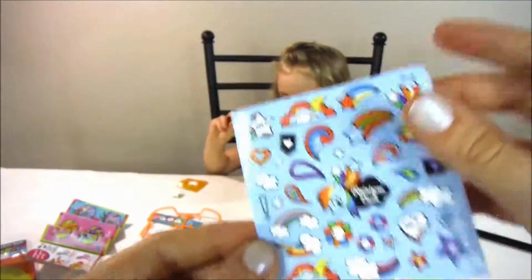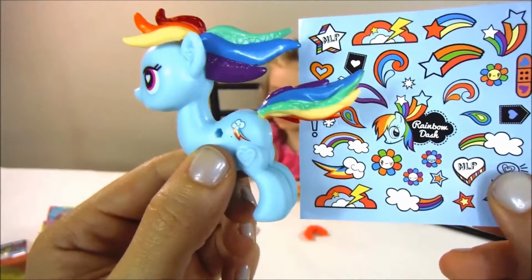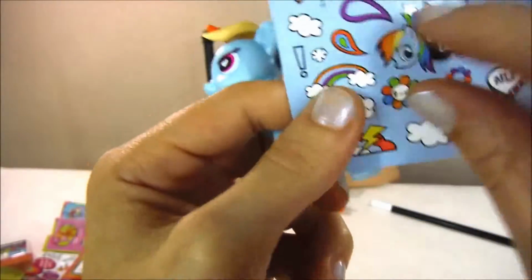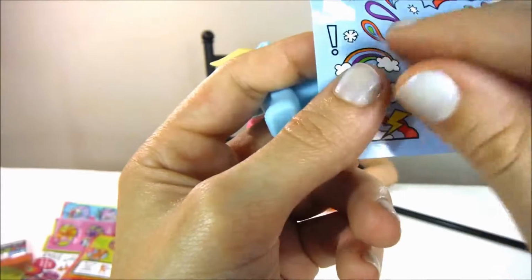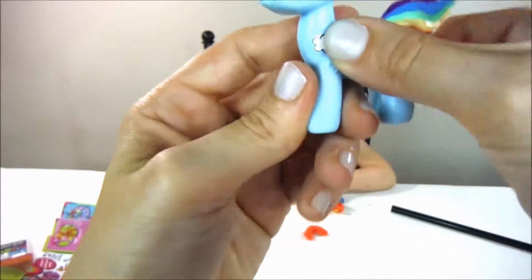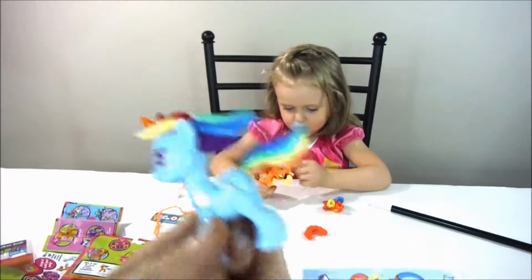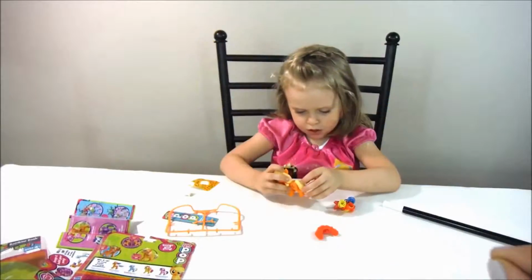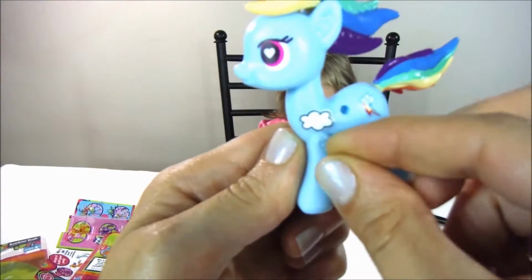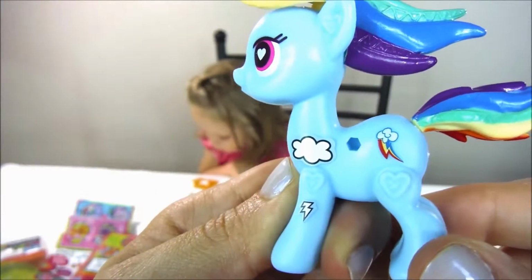Here are the stickers. Let's see what we want to do for Rainbow Dash. Let's do a little cloud. Put a little cloud right there. Isn't that very pretty? And a lightning right underneath the cloud. Boop. Ta-da. Look at that.